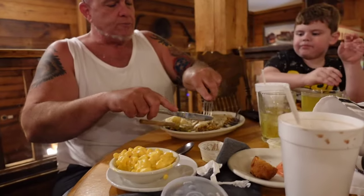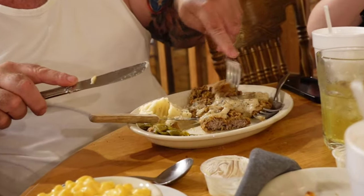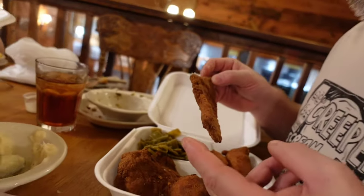So I really think you can't go wrong with any of the meat options. When we come back to Tennessee, we are coming back here. Oh, the pork, yeah, we're taking it to go. I got three huge pieces.